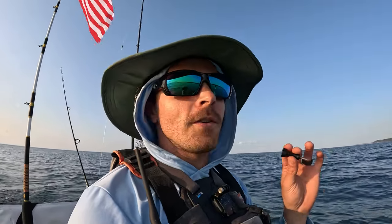And that jig worm, I love it. It's my new favorite lure right now. The black and red jig worm. It's absolutely crushing it. All good size fish on it. And it's not catching any of the small interference fish.